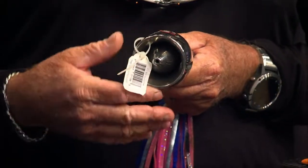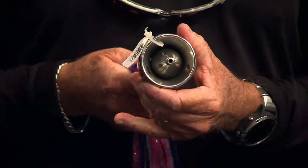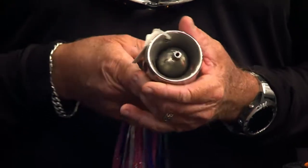That thing looks like a jet engine. Look at that. Yeah, it does. And you can go really fast with them because, like I said, the thing weighs 40, I think that's either the 42 or the 48 ounce one. It's heavy. It's made out of solid stainless steel.